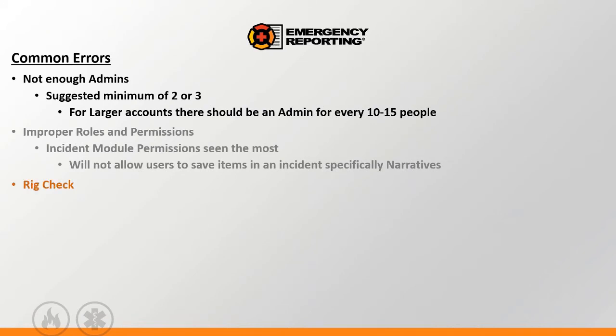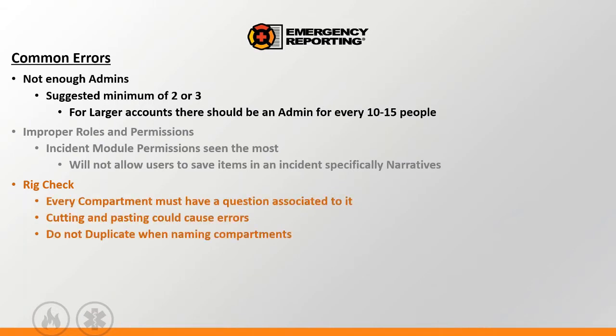Rig check. Common thing that we get with rig check, okay? Number one, every compartment must have a question associated to it. Sometimes we see somebody building out an extensive checklist. They might get a phone call, they might get pulled away from their desk, whatever happens, okay? But if they go back and start building this again and they forget to add that question there, it's going to create a problem for them down the line.